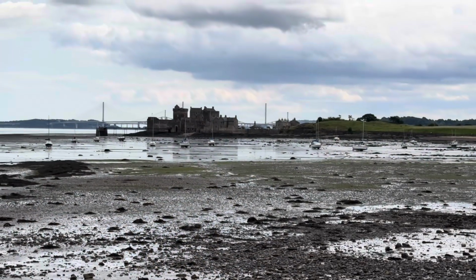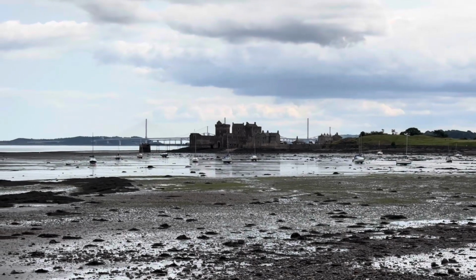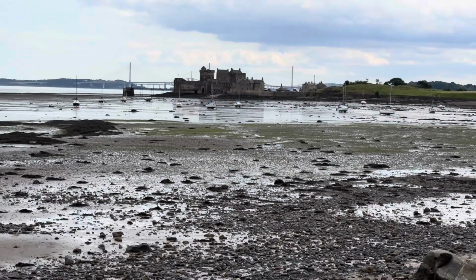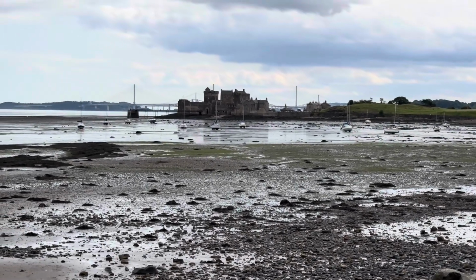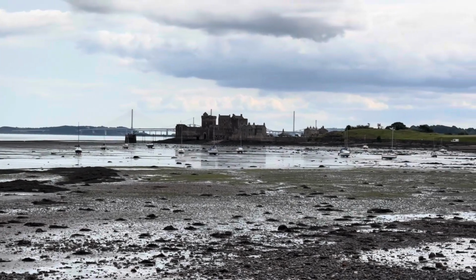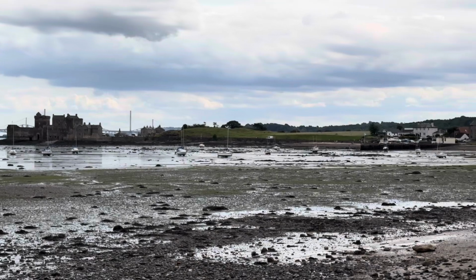Well, we're seeing Blackness Castle and the bridges in the background and this crazy low tide that we've been walking along for the last hour and a bit. And check out all the sailboats that are so comfortably nestled into the mud of low tide.